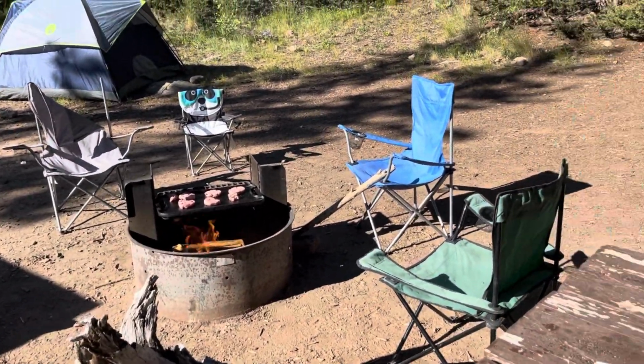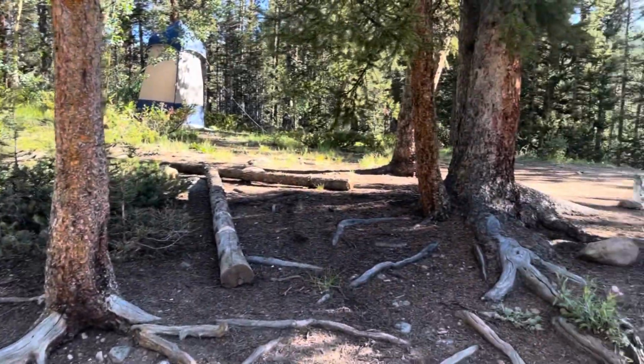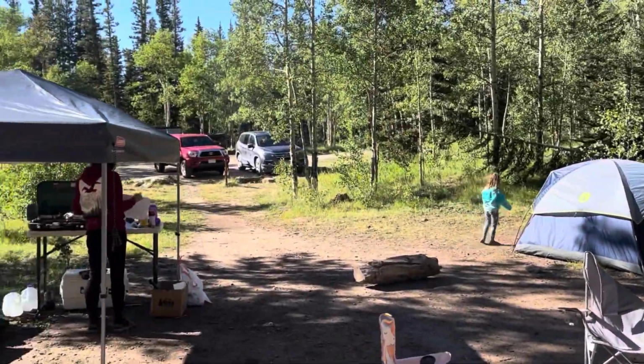Sausage on the griddle there. Just got my tent down over here. Got to take down the shower tent. Get these kids ready to go. Should we eat?